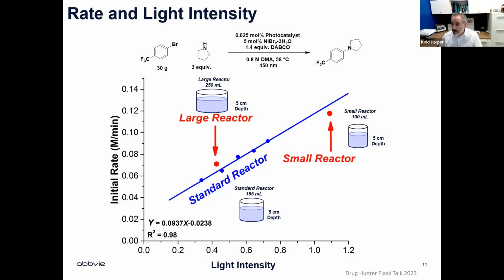So all of that led to these kind of relationships that we could develop, where we looked at light intensity, so the number of incident photons that we're putting into a solution, and then the rates. And we can now project using these relationships what the rate would be, and therefore project a throughput for these reactor systems across different sizes and scales potentially.